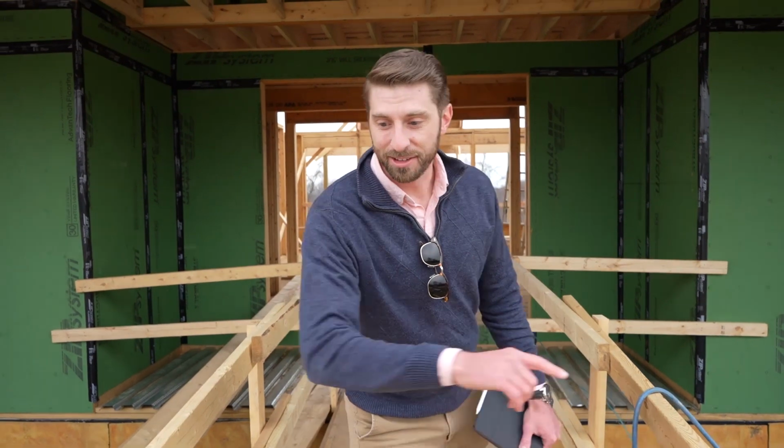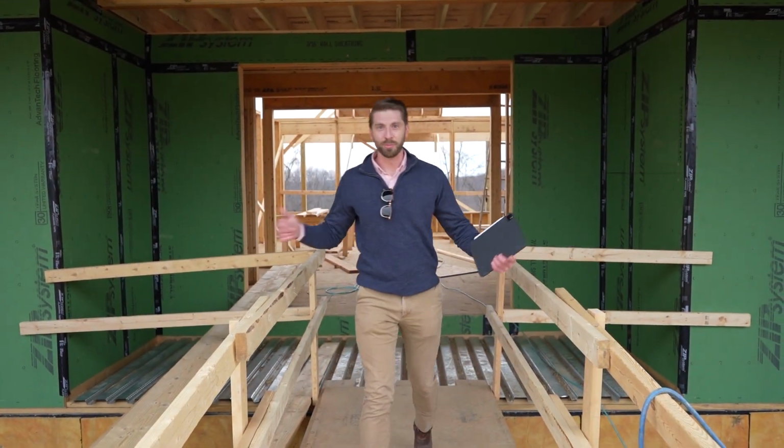I will say this is a first. I've never seen a builder actually build a bridge to your home during the construction process.